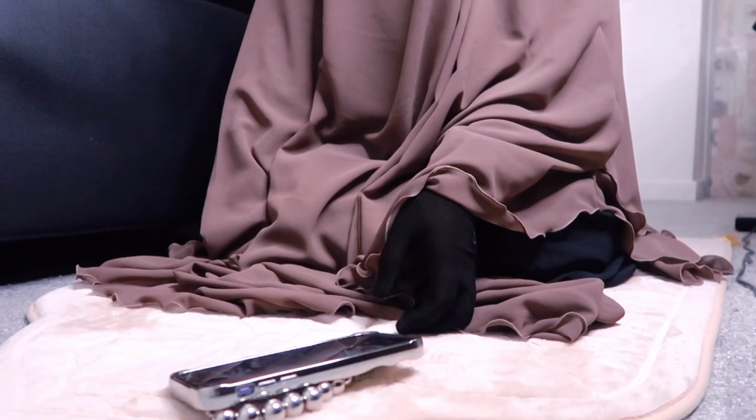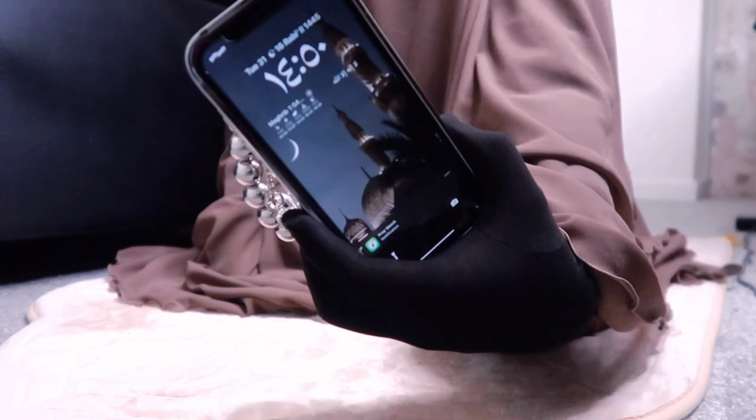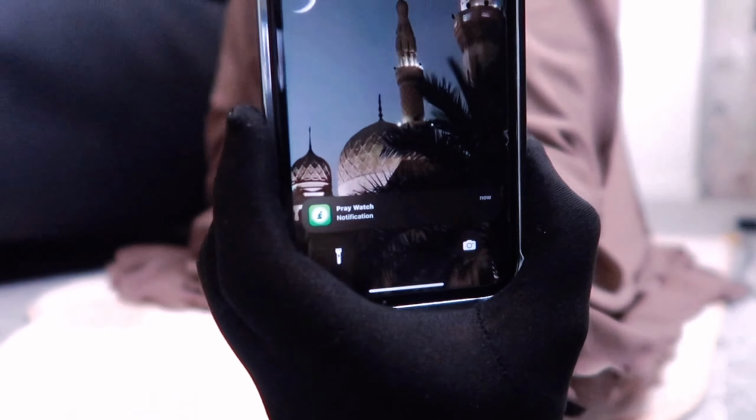It's so nice. Allahu Akbar, Allahu Akbar. Allahu Akbar, Allah. And the notification comes up.